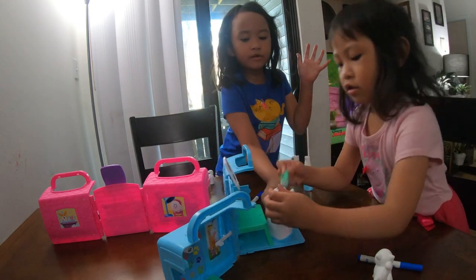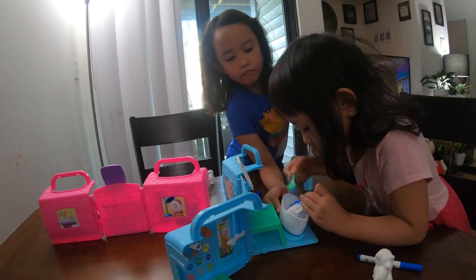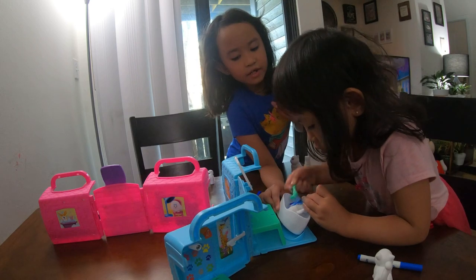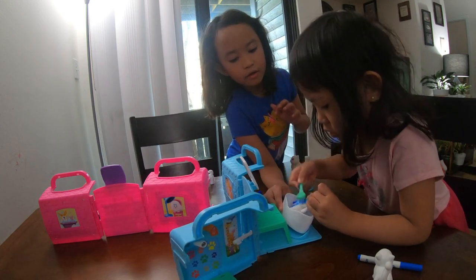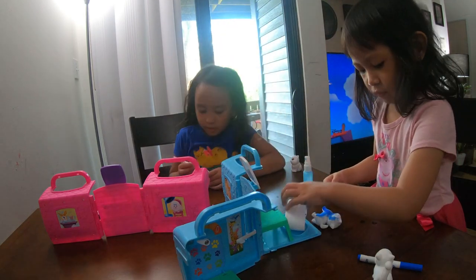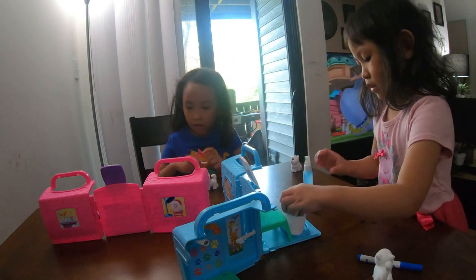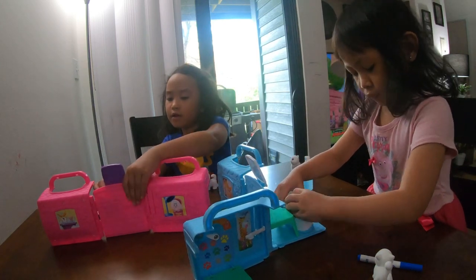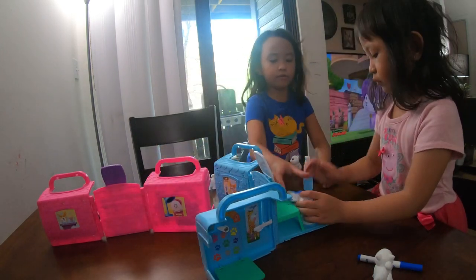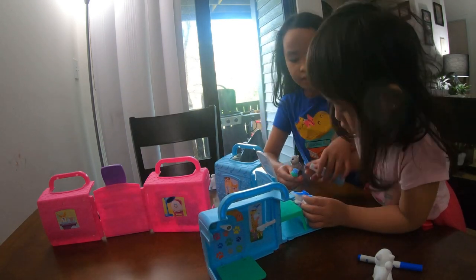Scrub it off. Why don't you do it? It's working. It's turning them into a good color. Can you help me, Sisty? Okay, let me help. I'm gonna close my marker, put it away, and see how you're doing. Spray it on the brush. Why don't you spray on the brush?